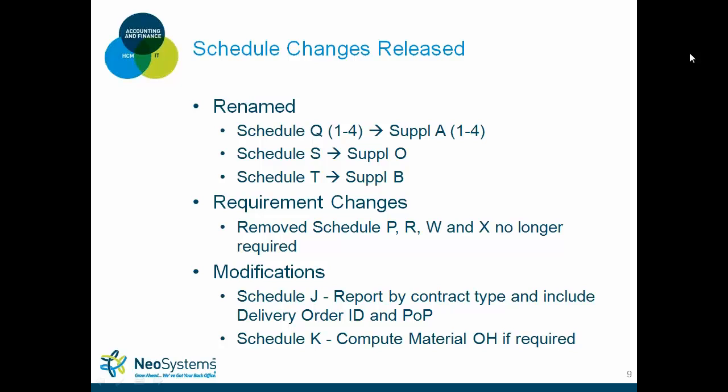Some other considerations here are modifications to some of the schedules. One thing you have to keep in mind, and I didn't mention this in the previous slide, is that there are some things you need to include in some of the schedules. For example, in Schedule J, which is the subcontractor schedule, you need to include information such as the type of subcontract that you have with the vendor, and also include, for example, the period of performance for that one subcontract that you have with them.